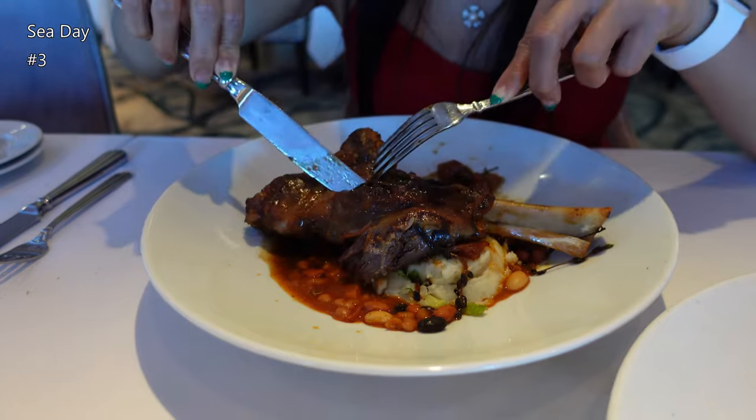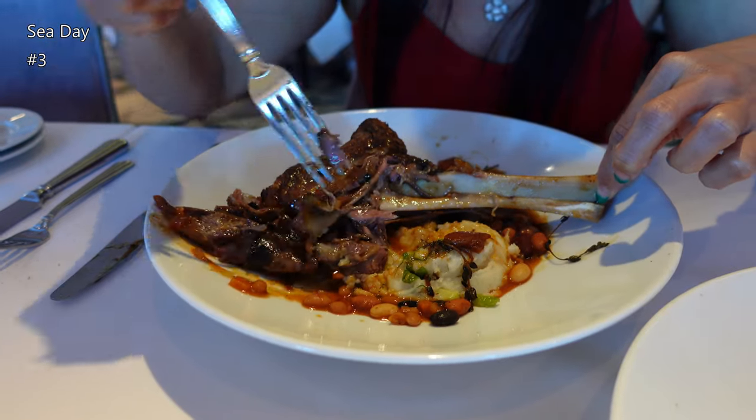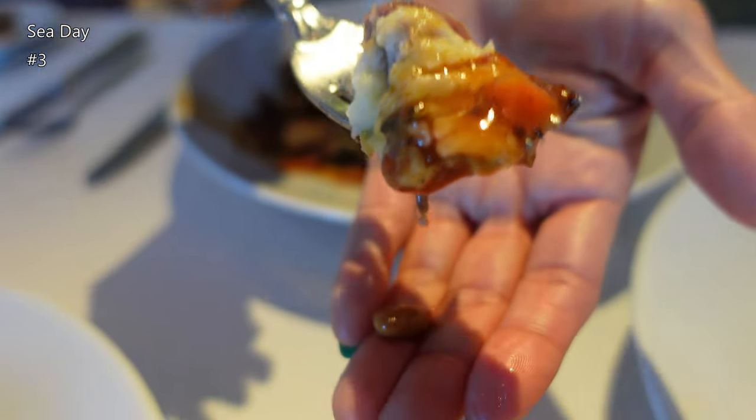Ooh, super tender. Look at that. I don't even have to use a knife. Look at that. I can just pull it out with my fork here. Some mashed potatoes, some beans. Good catch.